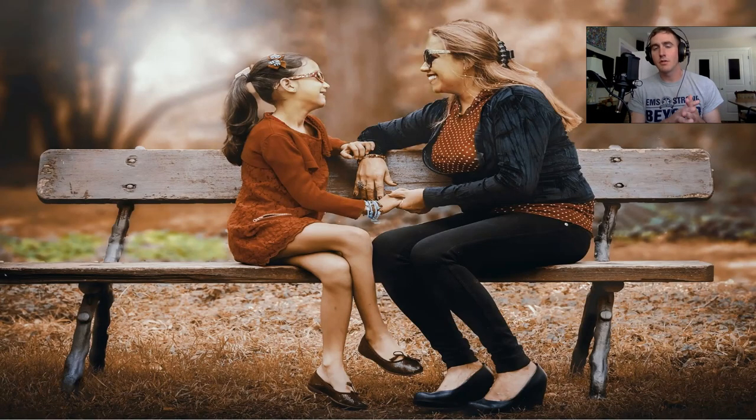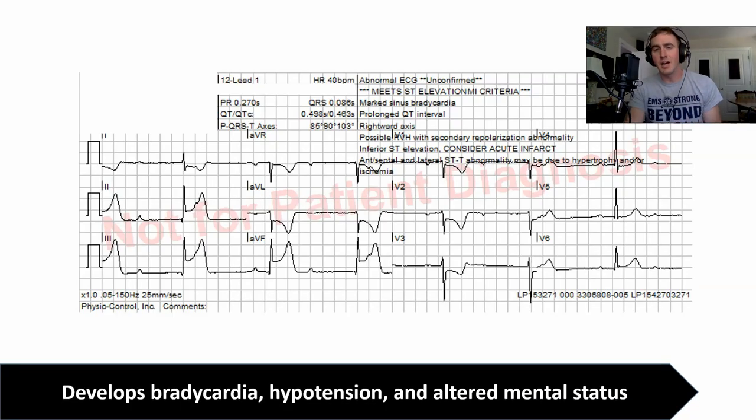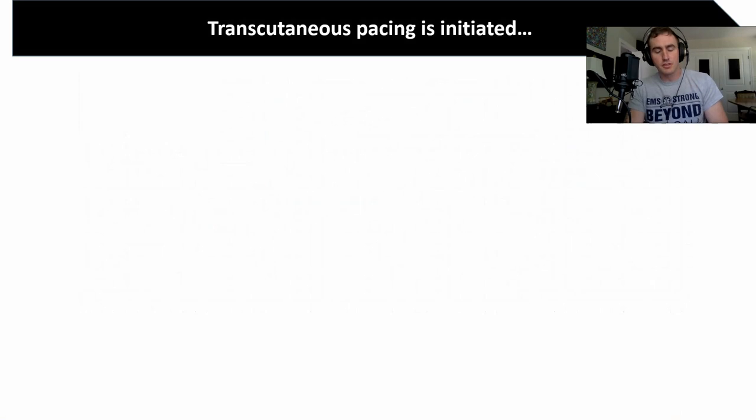You have a 56-year-old female who's in the park on a nice fall, cool day with her child, and they're just having a good time, and suddenly she develops bradycardia, hypotension, and altered mental status. And you obtain a 12-lead. She's having some vague symptoms, but you know that females sometimes don't present with classic signs and symptoms, so you get a 12-lead. This is what it shows. She's also altered. So you decide she's altered, she's very symptomatic, she's unstable, I have to pace her.